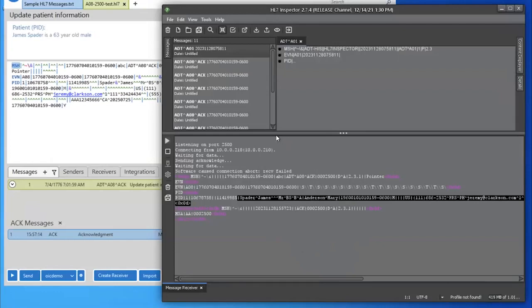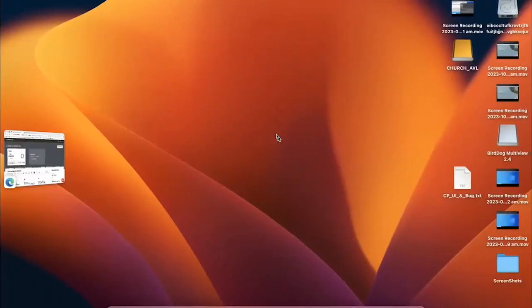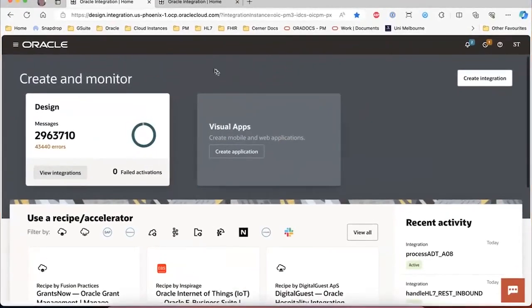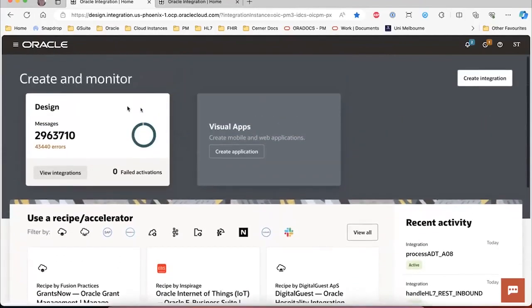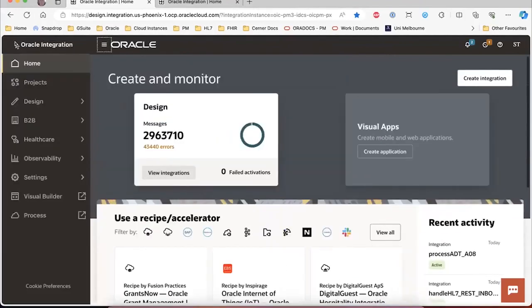Okay, let's go and see that in OIC. And we'll also look at the FHIR transformation and update that we did as well. Okay, so this is Oracle Integration Cloud. I think most of you will be very familiar with that. For those of you who haven't, you'll get a good tour of what OIC looks like as part of this demonstration.